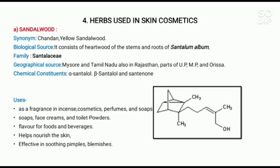Biological source: it consists of the heartwood of the stems and roots of Santalum album belonging to family Santalaceae. Geographical source: it is mainly found in Mysore, Tamil Nadu, Rajasthan and also parts of UP, MP and Orissa. Chemical constituents: it mainly contains alpha santalol, beta santalol and santenone. Here we can see the structure of alpha santalol.